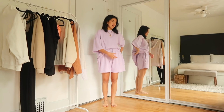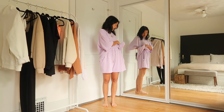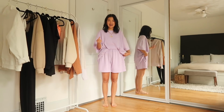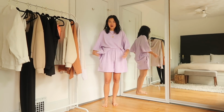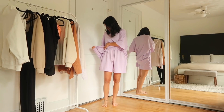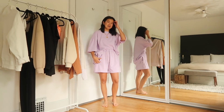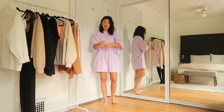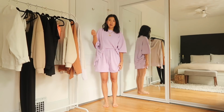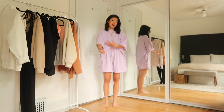In terms of fabric, I'm having trouble finding a fabric tag because this one is made in Korea, so I can't find what it's made of. There's no little fabric tag. I definitely think it's mostly cotton with maybe some polyester. It's kind of like a light sweatpants material, on the shirt and bottom.